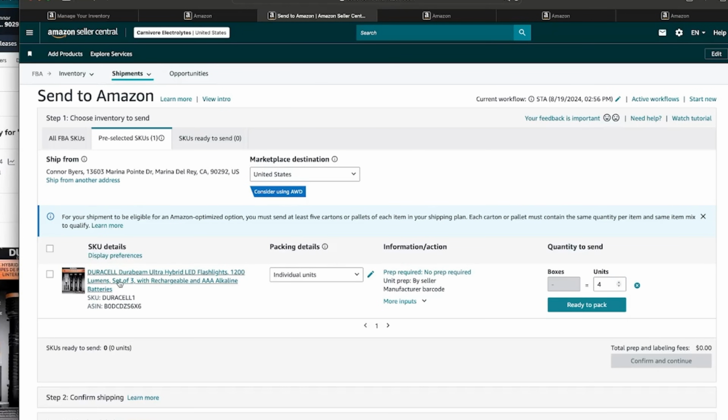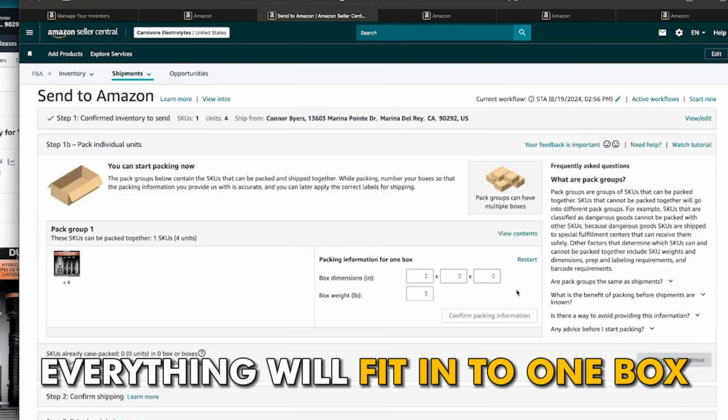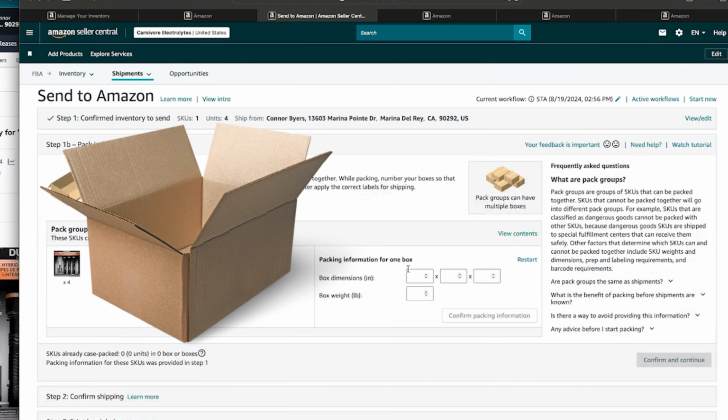And I don't think we have to give any more information because it already has the size for this. I guess someone has already given the size, so we are good. We're gonna go ahead and hit ready to pack and let's make sure we're good. Everything will fit into one box. And now we have our box right over here.